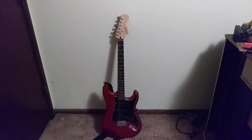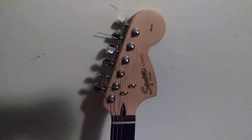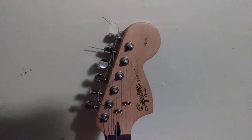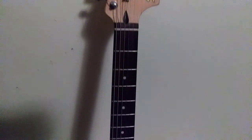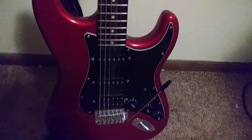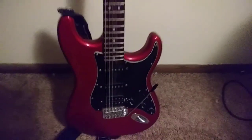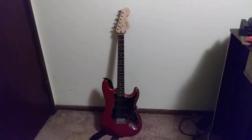Okay, so here's my main guitar. It's a Fender Squier Strat. You'll start seeing a very common thing. I love Fenders, I'll be honest with you. It's just a company that I like. It's not the only thing that I enjoy, but it's definitely one of my favorites, personally. So, that one I definitely play a lot.